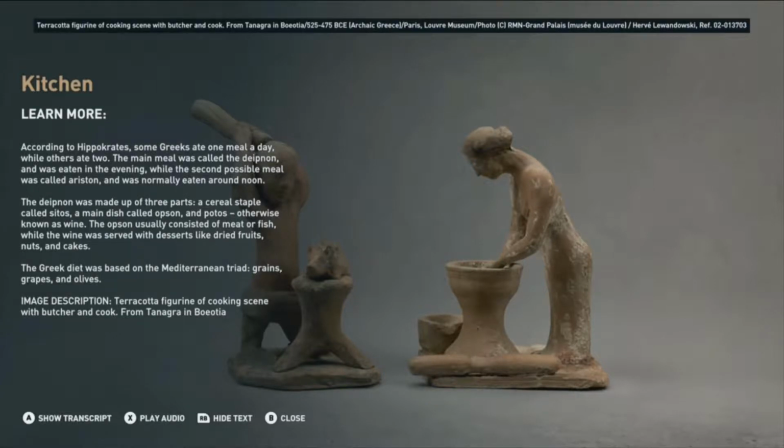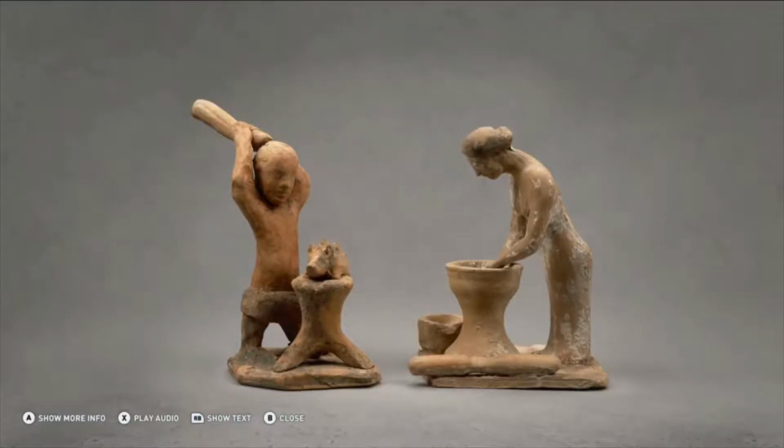Some Greeks only ate one meal a day, while others ate two. I could not live that life. This kid's beating a pig, and she's washing her hands. Sweet.